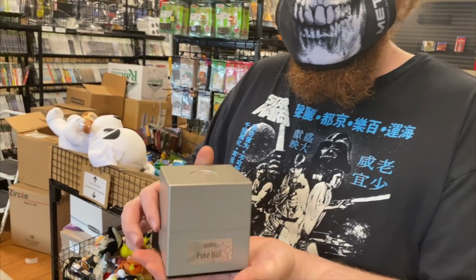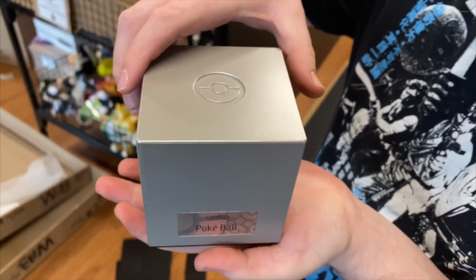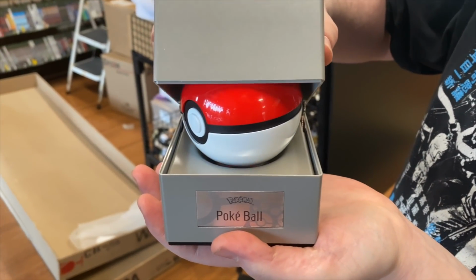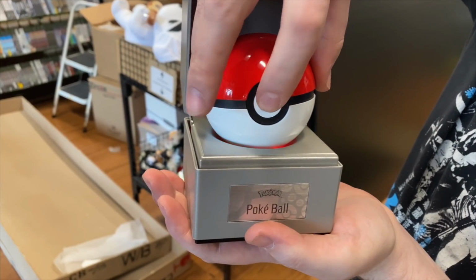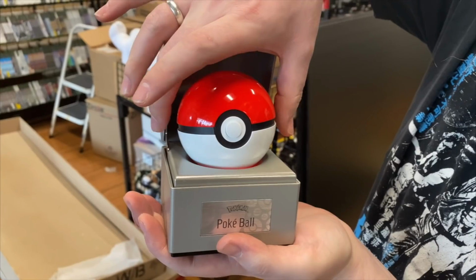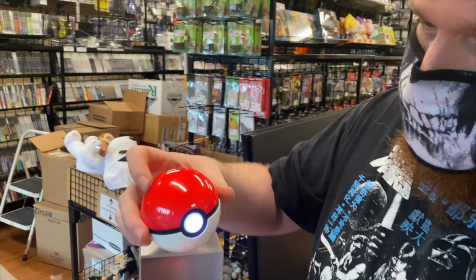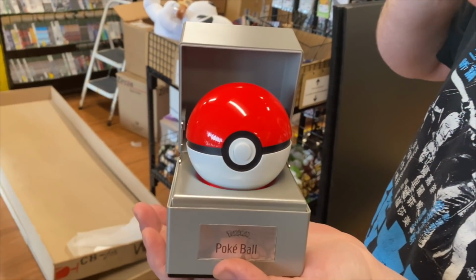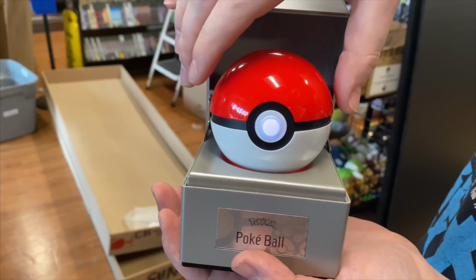Showing off something cool. What is it? It's a Pokeball. See? It says Pokeball. I don't know this one. And yeah, open it up. It looks... Oh. Is it on? I don't know if it's on. Well, anyways, usually, yeah, now throw it. Yeah, it senses when you're close to it. Oh, that is so cool.